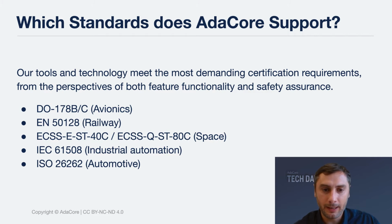Talking about standards, which standards are today supported by AdaCore? We have qualified tools and certified software for the following: DO-178C for avionics, EN 50128 for railway, ECSS for space in Europe, IEC 61508 for industrial automation, and ISO 26262 for the automotive market.